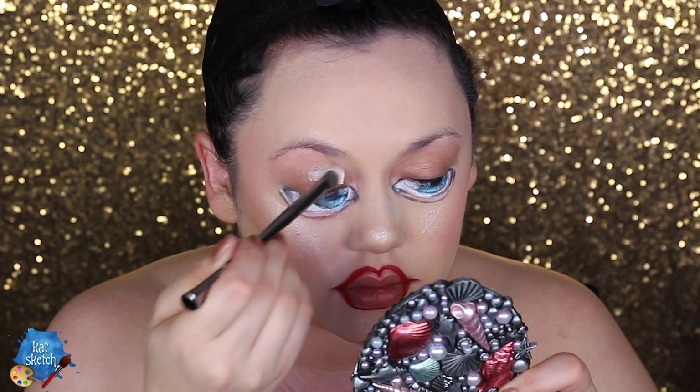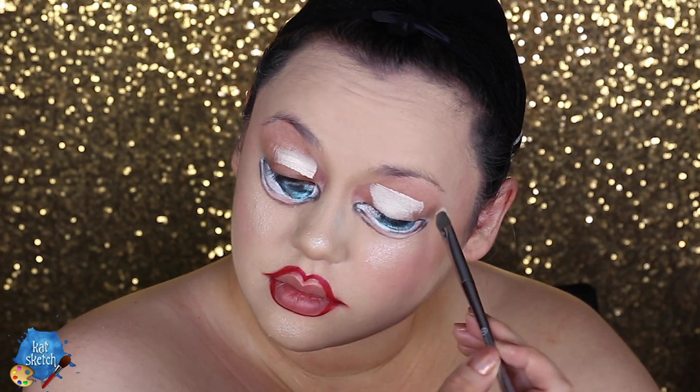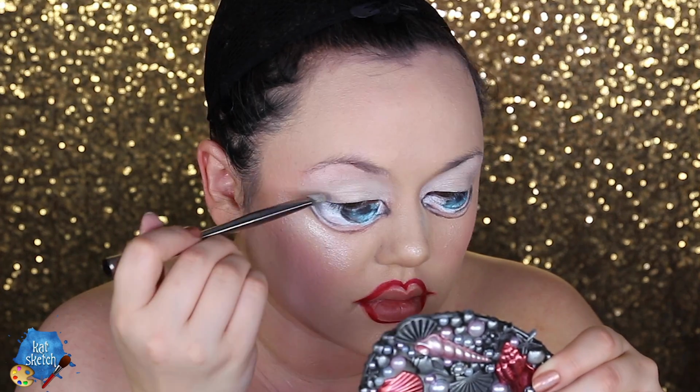Then I'm getting my P. Louise concealer to put that on my eyelids. You're gonna do a very thick, heavy coat of this so that we get a lot of pigmentation out of our shadows. Blending that all the way into the inner corner and outer corner of my eyes and into my eyebrows as well.